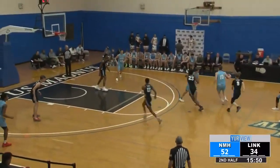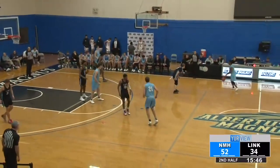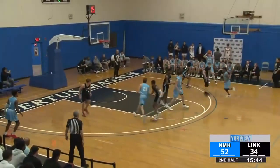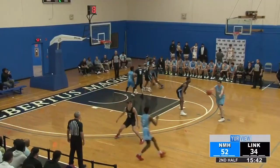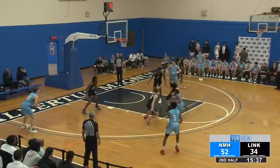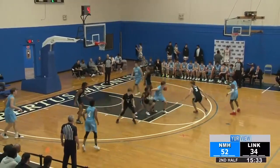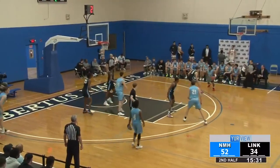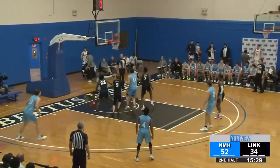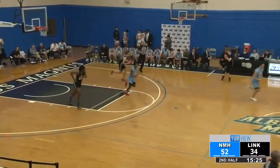Ervin gets it off to Taylor, back to Ervin, Cardle. 10 to go in the shot clock. Ervin at the free throw line throws it for Lukovic. 2 to go in the shot clock. Brown drives in, puts it up with the shot clock winding down. Can't get it to go.